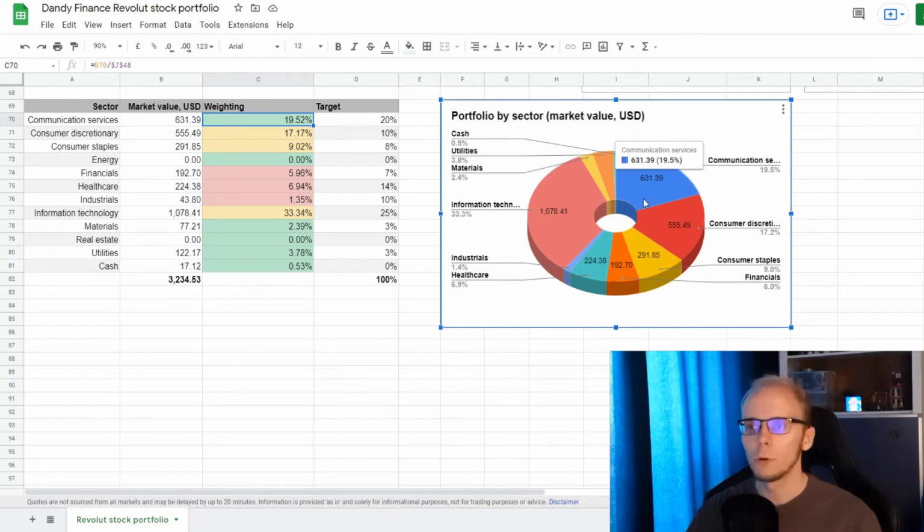So we have 19.5% of the portfolio in communication services, where the target is 20%. Then there is 17.2% in consumer discretionary, with the target being at 10%. 9% in consumer staples, where the target is 8%. 6% in financials, with the target being at 7%. 6.9% in healthcare, where the target is 14%.